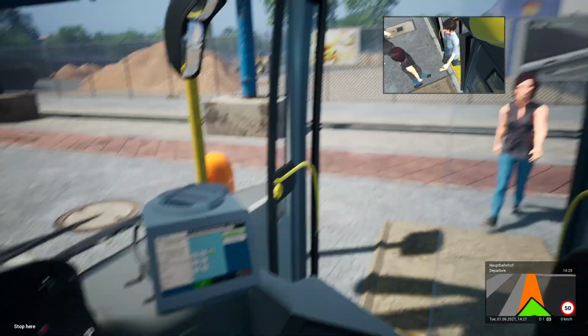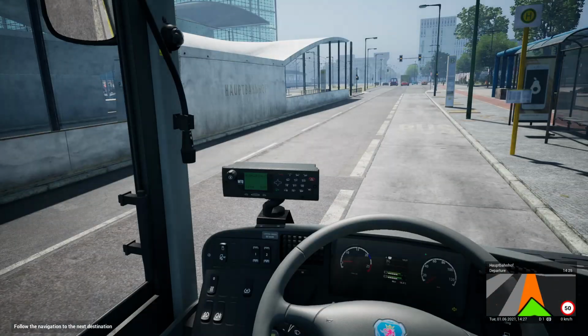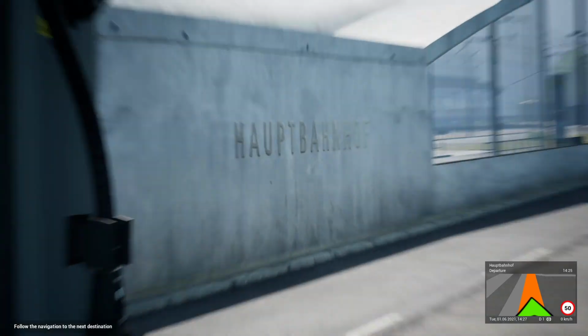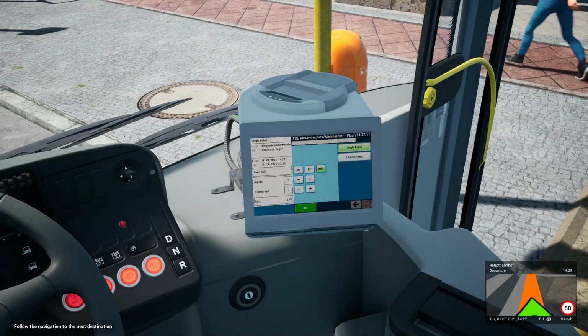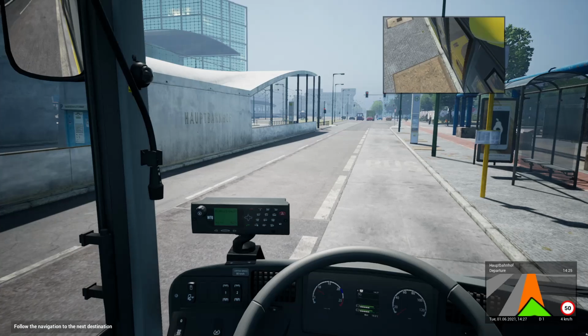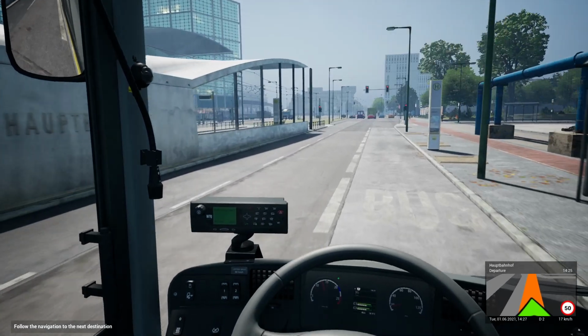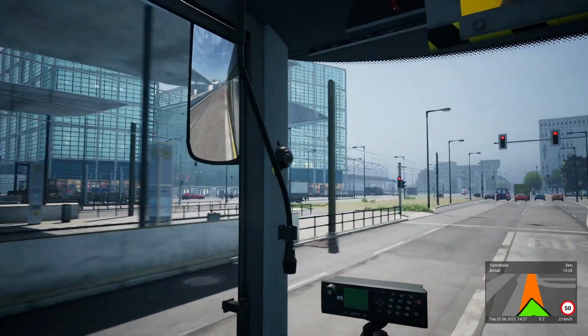Oh, hello, love. Oh, she's here. Is she going to buy a ticket? No, she's not. Oh, that's gorgeous, that Hauptbahnhof there. Really, really nice indeed. Are we on time? What are we doing? Oh, we're two minutes late. It's because you're too busy prattling about nonsense that doesn't matter.